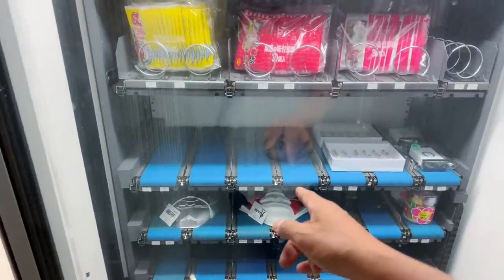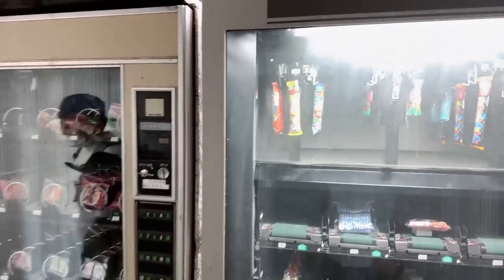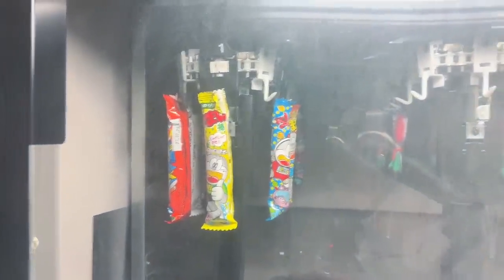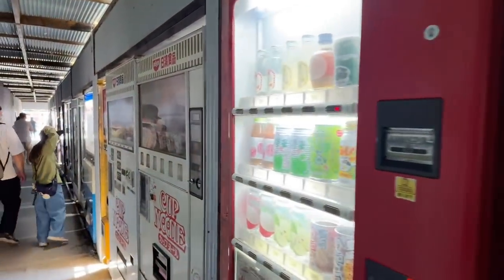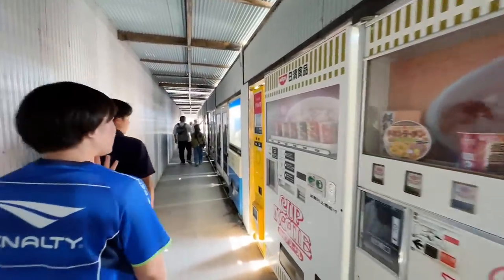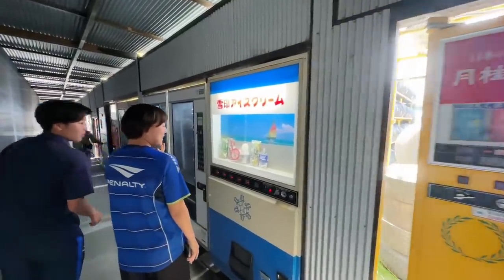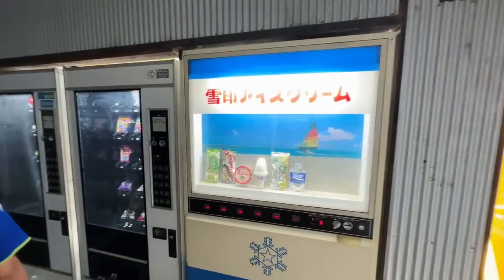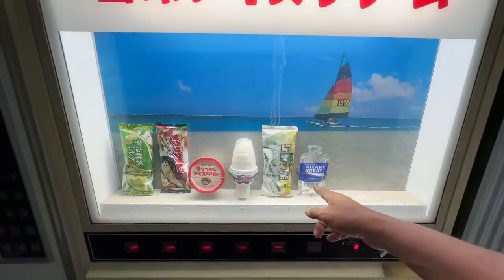I like these, the old conveyor belt vending machines. You don't see these a lot anymore either. Look at that, the old popcorn. This one's hanging. Look at that. Frozen ice cream machine with a generic looking sailboat in the distance. What do they got here? Frozen Pocari Sweat. That's pretty cool.